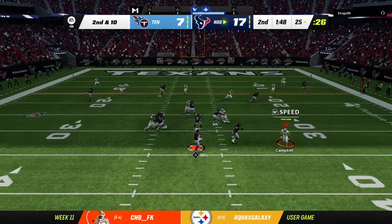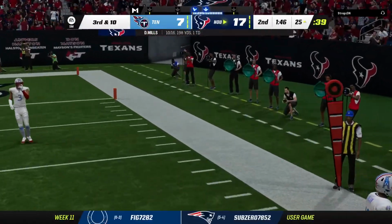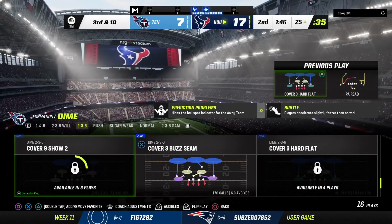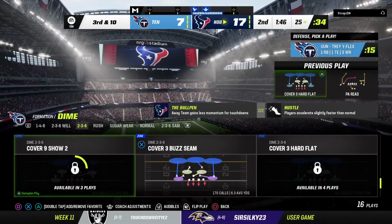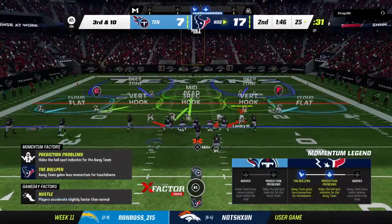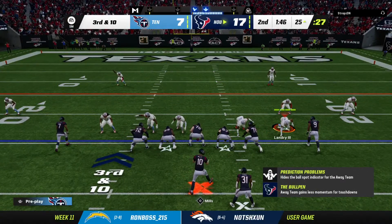Play action now. Mills. Firing quickly, but it's incomplete. Feels like they're getting caught in between here because they did incompletions on 1st and 2nd down. Now you've got to worry a little bit about the clock because you prefer not to give them another shot here in the first half. But if you don't pick up the first down, guess what? You're likely going to have to.